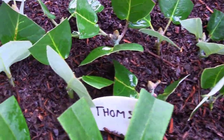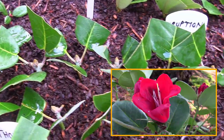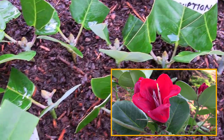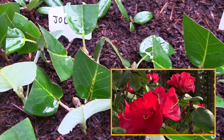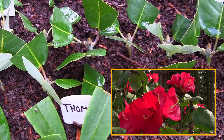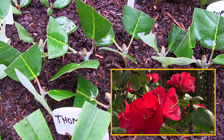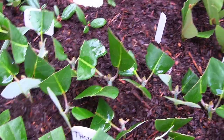Right here we've got Thomsonii, and that is an actual species rhododendron. Grows really tall, upright, tree-like eventually, and it's got beautiful red blooms. Another early rhododendron. A lot of the species bloom earlier, and so a lot of people miss those. But if you're ever in the Pacific Northwest and you're near Federal Way, you've got to get up to the Rhododendron Species Botanical Garden, and check those out.